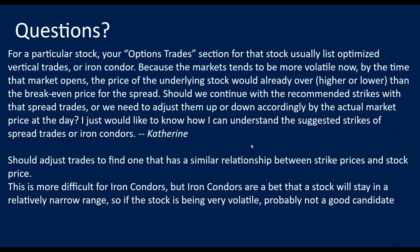All right, this last question was from Catherine. She said our option trade section on the website lists optimized vertical trades or an iron condor, but because the markets can be volatile, a lot of times when the market opens, the underlying stock has already moved, sometimes even crossing the break even for that particular spread. Should we continue with the recommended strikes, or do we need to adjust them up or down according to the actual market price on the day? I'd like to know how I can understand the suggested strikes of spread trades and iron condors.